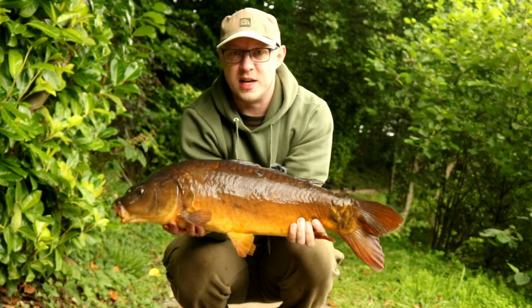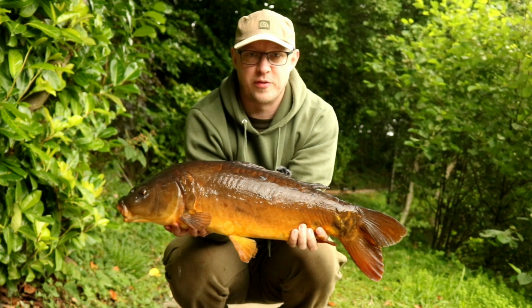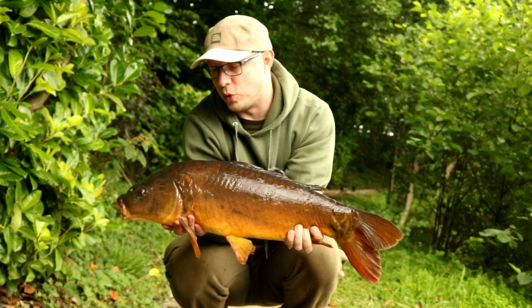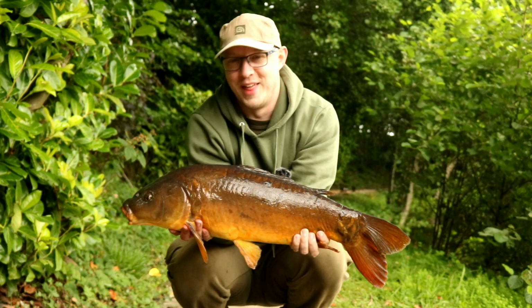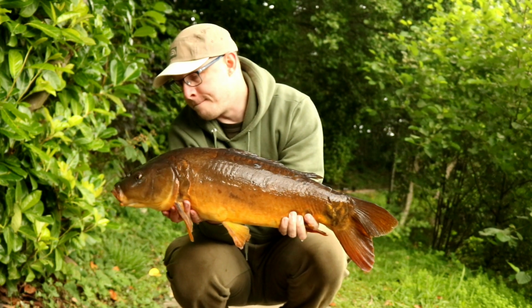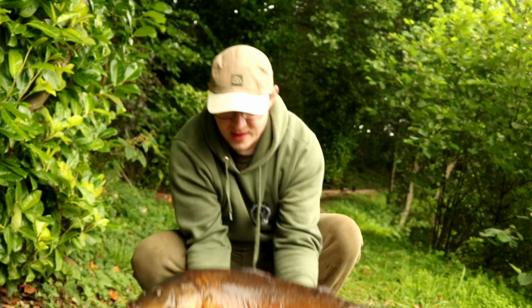Big, massive mouth, eyes. How's it looking, Kurt? Yeah, cracking carp. Absolutely cracking carp. Old. It's probably as old as we are. Well, as old as you. No, buzzing. How's the picture looking? Cheers, son.